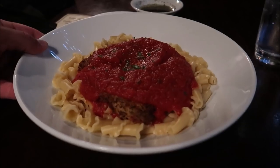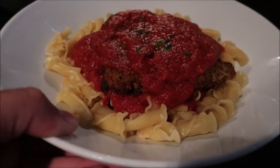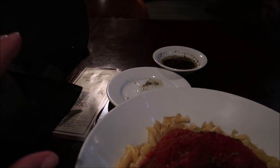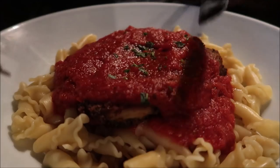Looks like the chicken parm came out. Take a look at this bad boy. Oh, I love it. And I got the fancy noodles with it too. I'm excited to dive in. I asked for a little bit more bread because they only gave me two of those little pieces. Maybe one or two because I gotta dip it in the sauce, you know? Gotta dip it in the sauce.